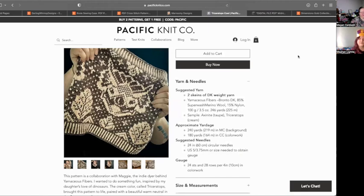So I also got, she has a cryptid cowl that's got a Loch Ness, a Sasquatch, and I think a Mothman. Oh, fun. Options. So I'll figure that out. And then just another one that's more of a striped one, but I didn't load those ones to share. But that's what I've been doing for my shopping. Nice. You did do a lot of shopping.